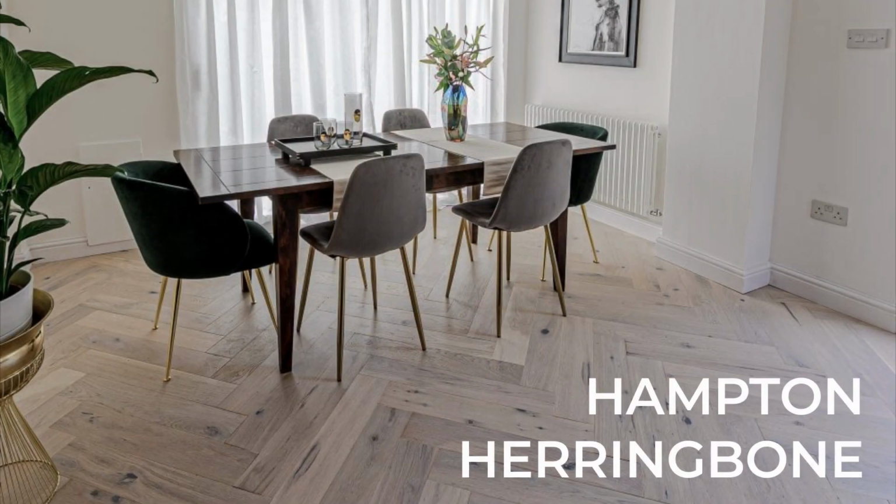Here at Discount Flooring Depot, we want to provide you with as much information as we can to assist you throughout your project. Today we're going to talk about our stunning Hampton Herringbone engineered wood range.